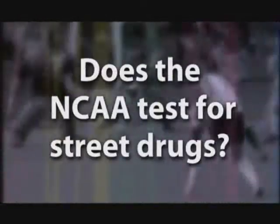Do you test for street drugs? The NCAA tests for street drugs in the Championship Testing Program, and many of your schools also test for these substances. Street drugs are not only harmful to your health and athletic performance, they are also illegal.